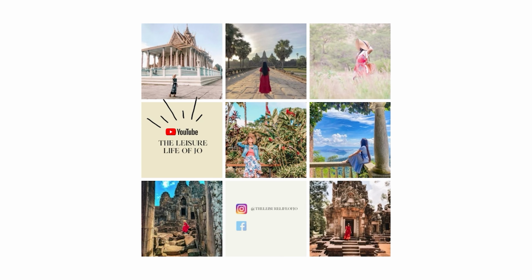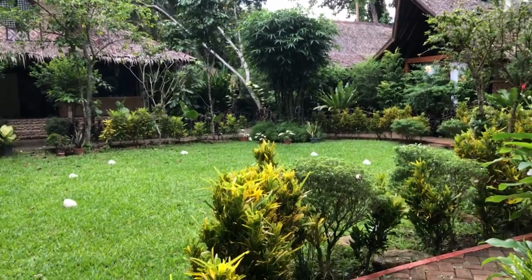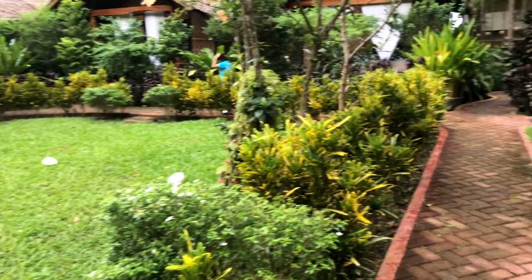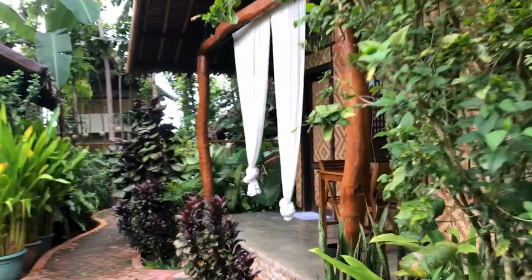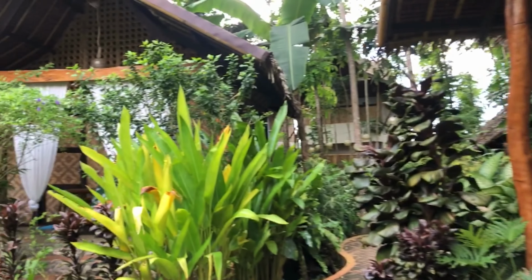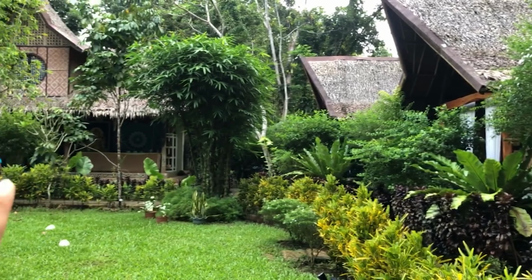So this is what the crown looks like. These rocks or plastic rocks ang ilaw niya sa gabi. And this is our pathway. So we're seeing mga rooms nila. Now, I think it's for single. Meron din doon. Doon. I don't know what that is.